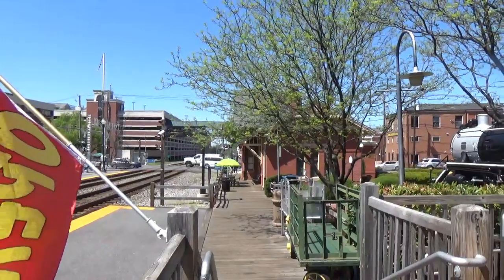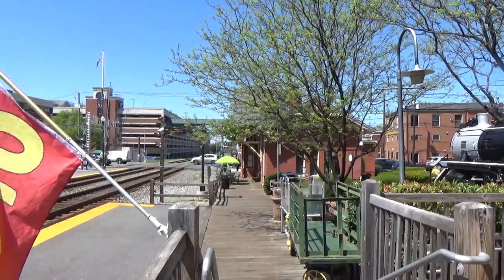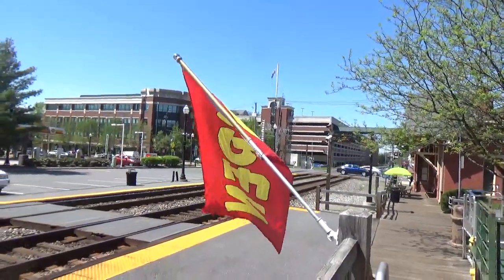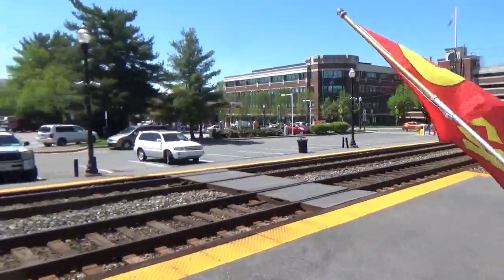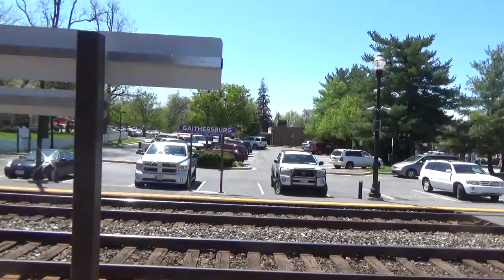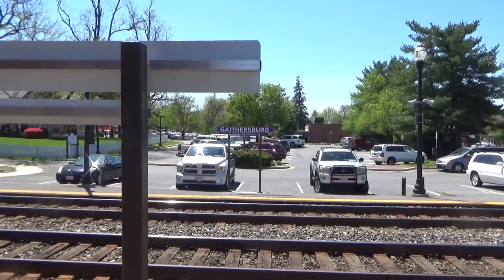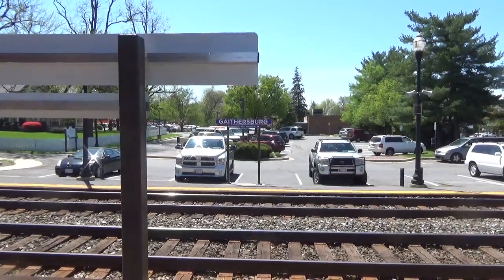CSX Equipment Defect Detector. Milepost 2.6. Track 1. No defects. No defects. Total axle 4. Niner 2. End of transmission. That ain't a bad size.